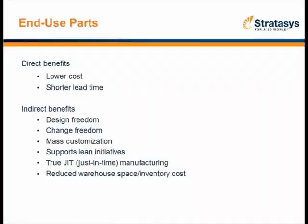So looking at end-use parts, again, a quick summary here. Direct benefits: lower cost, shorter lead time, which goes back to the idea of getting to market quicker. From an indirect benefit, you see, again, end-use parts, mass customization, supports lean initiatives, much more design freedom and change freedom, so adapting to your customer, in the case of maybe an end-user customer, or like in the case of Oreck and BMW, to a manufacturing customer. And, of course, reduction in warehouse space and inventory potential.